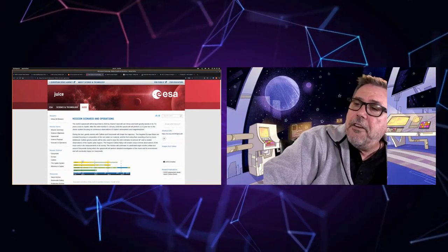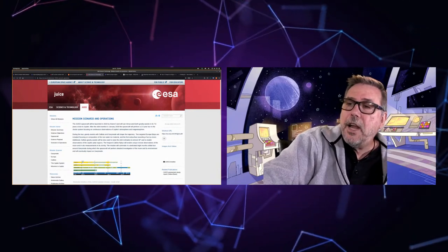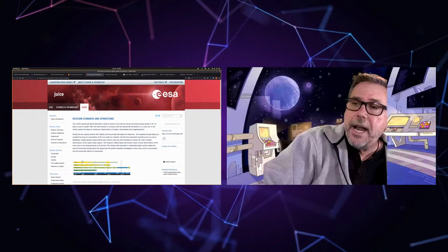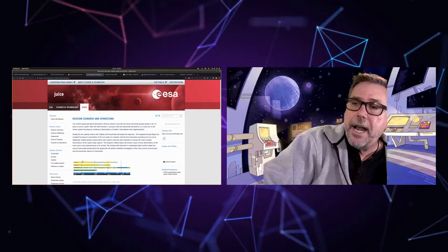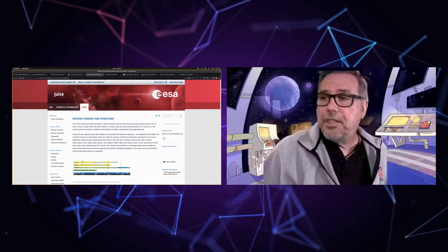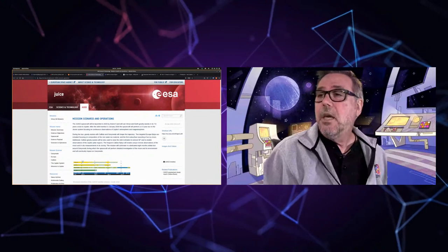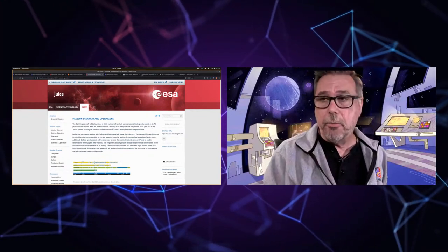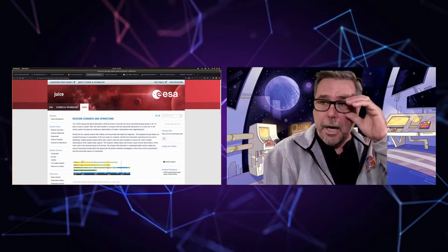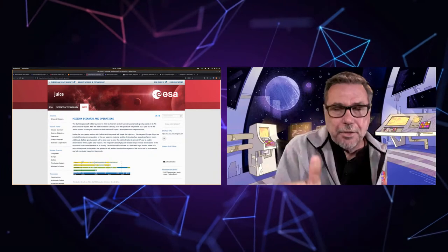Now, Ganymede is identified for detailed investigation since it provides a natural laboratory for analysis of the nature, evolution, and potential habitability of icy worlds in general, but also because of the role it plays with the system of Galilean satellites. It's the largest of the moons and has unique magnetic and plasma interactions with the surrounding Jovian environment. So they want to look at Ganymede in particular, and to a lesser extent, Callisto.